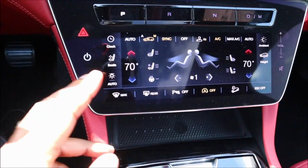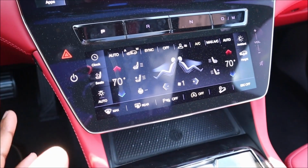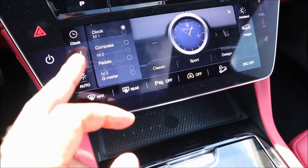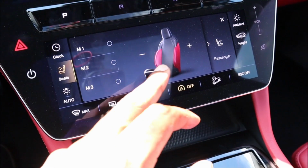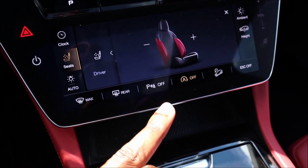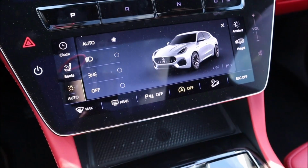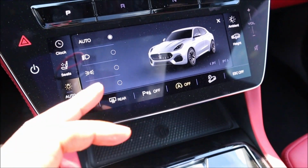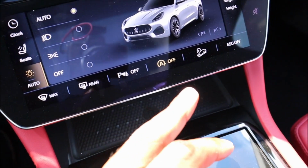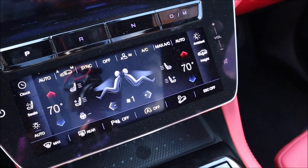Other than that, there's everything else you've seen here. I mean, is there anything new that you guys haven't seen on the Grecale? As far as the clock, you can change all that. As far as your seats, we can change the bolsters because we have the sport seats. So we can do it for the passenger or driver, and we can make these bolsters tight or loose depending on how you like it. Your lighting setup and your DRLs and everything there. Parking brake, parking sensors, start-stop, your hill descent, ESC off, all that good stuff. It's all here in this setup.